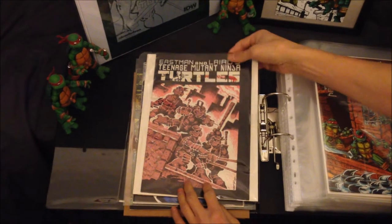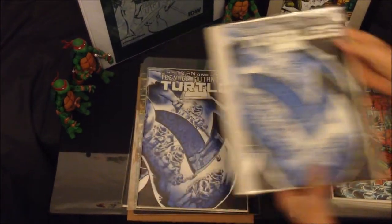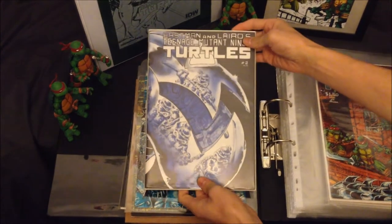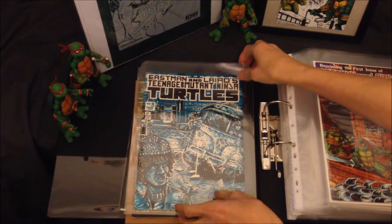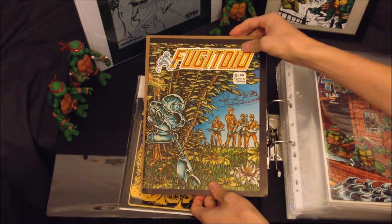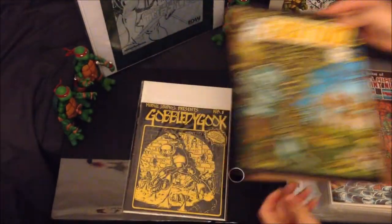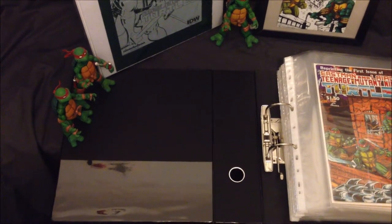These are my Mirage comics, issue 1 third print, issue 2 second prints, issue 3 first print, Digitoid one shot, and Gobbledygook issue 1 counterfeit edition. These were seen in my Digitoid review. If you haven't seen them yet, please feel free to check them out.